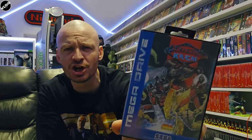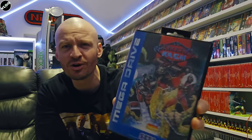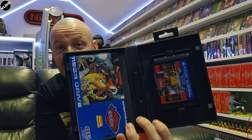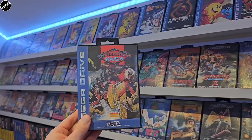But the reason I was able to get these so cheap is because this is a German copy, but you wouldn't know except for the writing on the back. So it's all in English on the front. It's all in English on the side. The manual starts in English. The cartridge plays and is written in English. The only German on it is the blurb on the back.